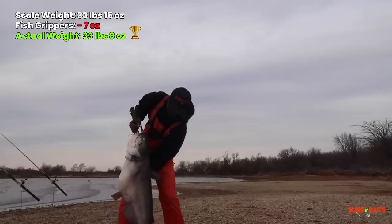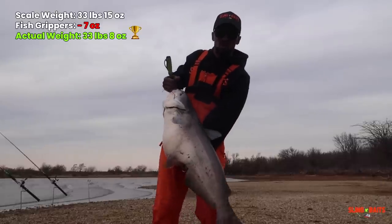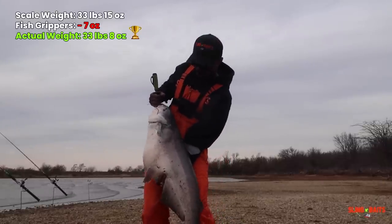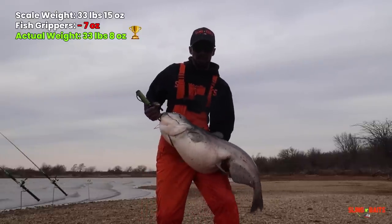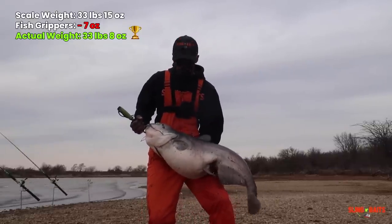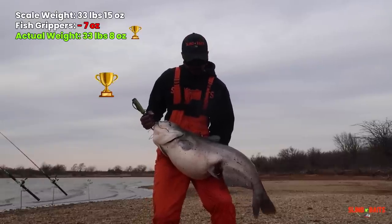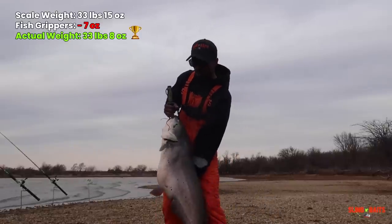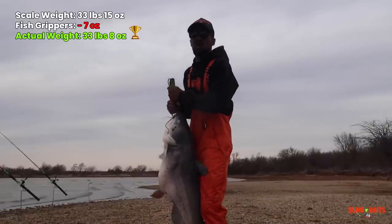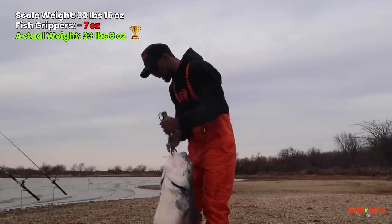Hopefully my GoPro don't die. Oh my goodness. Look at this whale. 30 pounder. Woo! I've got my 30 pounder right here, baby. And I caught him right here in Kansas where I live. I told y'all there's some big ones out here. 30 pounder. Oh my goodness.